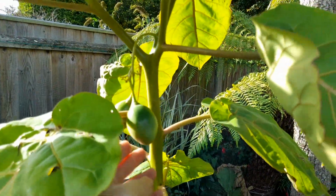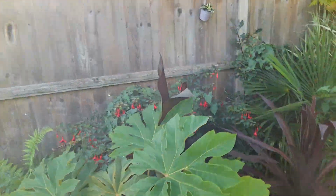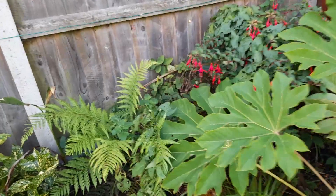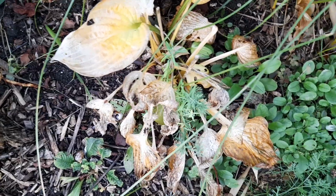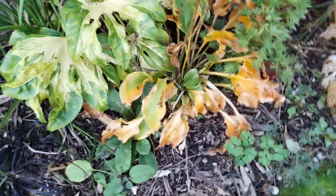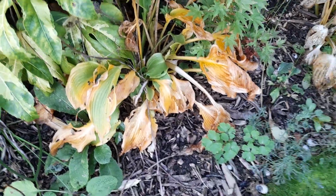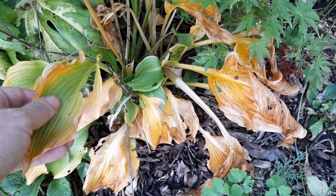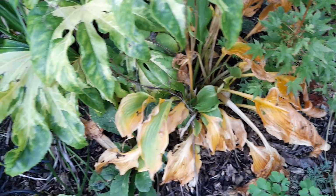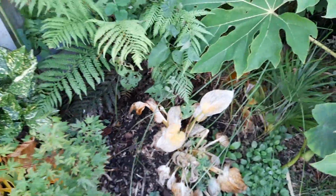Still no ripe fruits on the tree tomato. Hostas are really starting to die back now, looking quite rough. I don't tend to cut them back, I just let them die back and let anything go back into the rhizome. You know, any goodness, if you cut a lot of these leaves off, I'm guessing when they're still green, there's goodness that can go back into the rhizome and help it come back a bit stronger next year. So I'll leave them just to die back naturally.